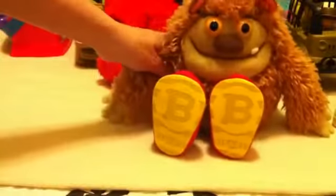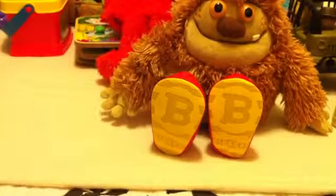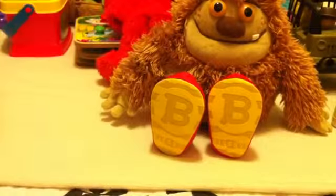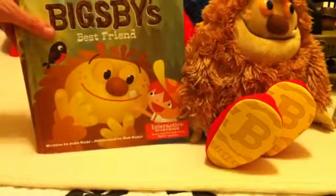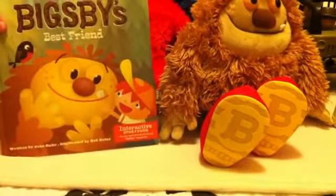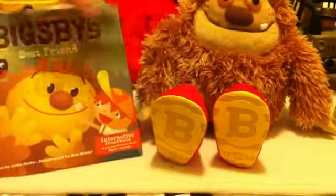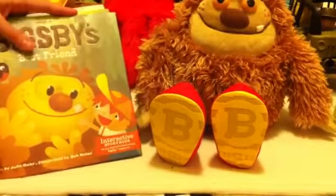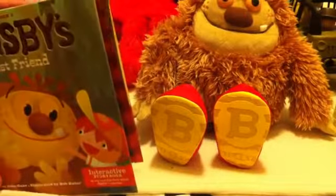And this is one of the interactive storybooks that Hallmark sells, which are little stuffed animals, and then they come with books that the animal reads. You can read the story, and then the animal talks while you're reading the story. This is Bigsby. He's a little Bigfoot doll, and we got this for my son's birthday, and he is really, really cute and really kind of amazing.